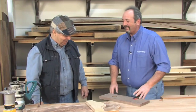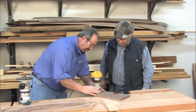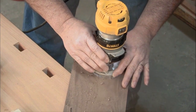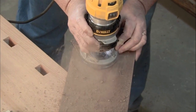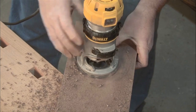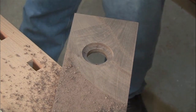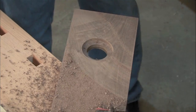Let's go ahead and get to it. The only question here is making sure you get the bit in the hole without touching. So you want to make sure you're set up in the center. So there's the first step. Now we come in with our pattern bit, and the bearing's going to run right around this side and clean up the rest of that hole for us.